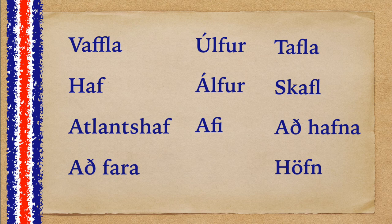For the last exercise of today, let's go over the words with F that we covered. Press the pause button, try to pronounce them, and just check if you remember the meaning of any of them. Now I'm going to assume that you did this, and I'm going to go over the answers. First of all, vafla. Vafla means a waffle. Haf means an ocean. Atlantshaf means Atlantic Ocean. Að fara means to go.